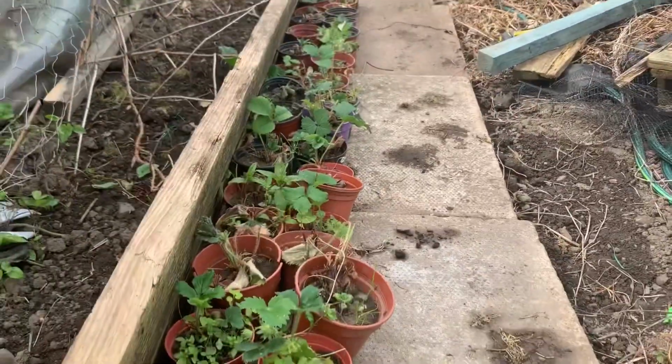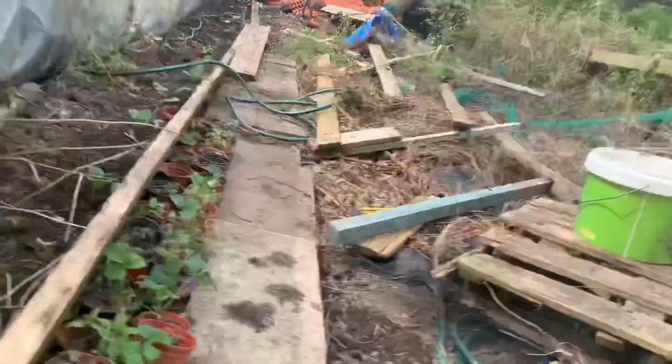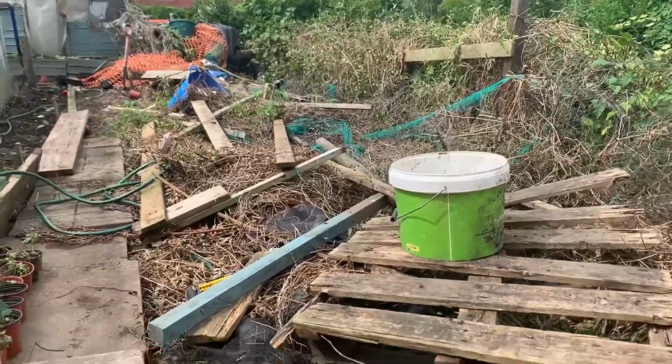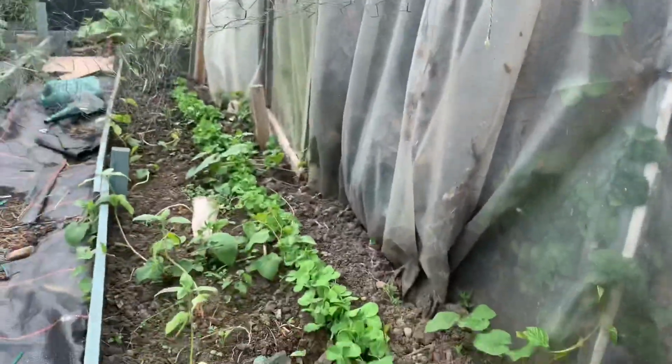And there's some spare strawberry plants, which I'm going to pot out, but I don't know where at the moment. Possibly going along that edge in at the back. And yes, I have got a lot of strawberry plants, but you can never have enough strawberries. I'm sure everybody will agree with me.